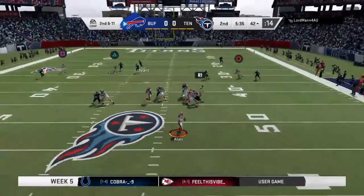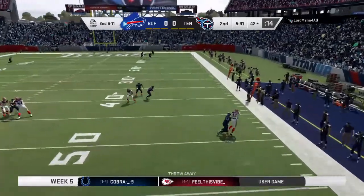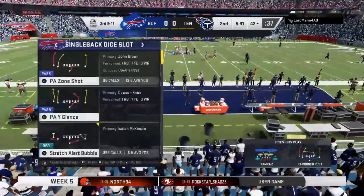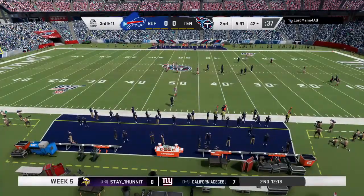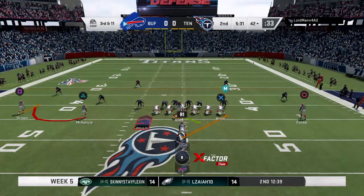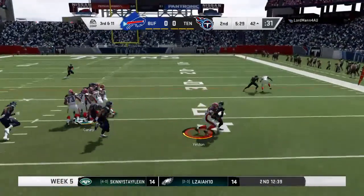So they fake the handoff. Now Allen, eluding the pressure right. And he's just going to get rid of this thing to no one here. He throws it away. And now it's 3rd. Oh, I like that right there. Not only was it the right play, throwing it away like that, frankly, I think it was the only play. Yeah, got outside of the pocket, realized he had nothing, just chucked it free. Yeah, live to fight another down, right?